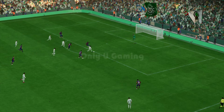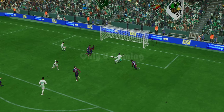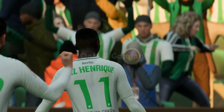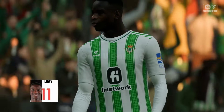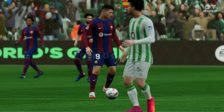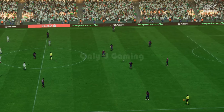Well, looking at the replay, this is a really good initial save. You've got to feel sorry for him that the ball falls to an opponent. I'm not sure he could have done much more, to be honest. That whistle brings the first half to a close.